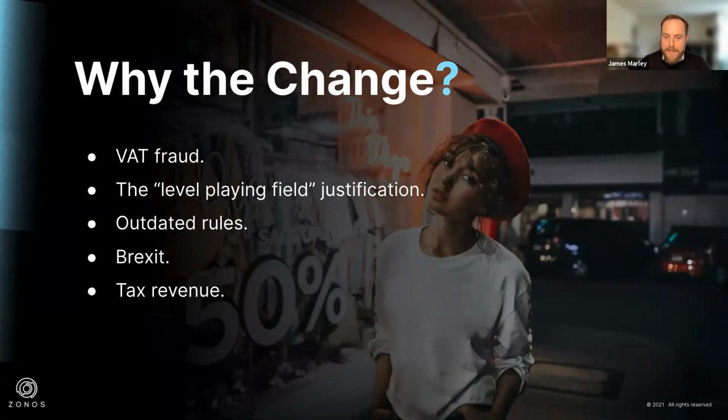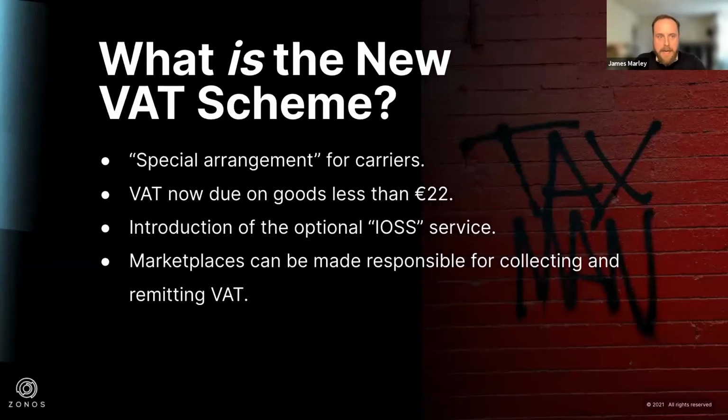Now let's take a look at the actual scheme itself. I really like this slide because I feel like we're handling this in a really honest way. So the first one I've put on here, which is quite unusual for a webinar, is this special arrangement for carriers to collect VAT. And I've put that first as the first kind of point of what the scheme is.